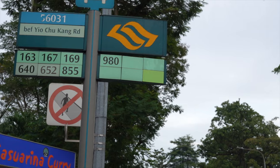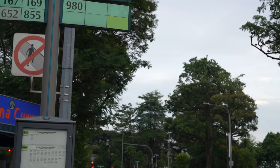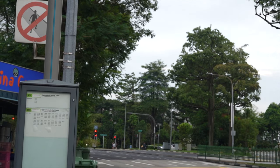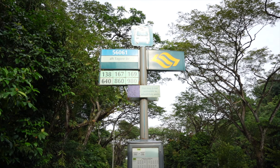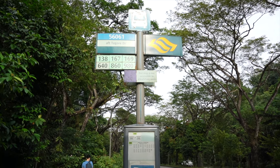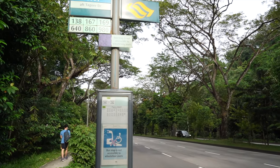The park opens at 7 a.m. and closes at 7 p.m. daily. Entering or remaining in the park after 7 p.m. is not allowed. Well, we might not even want to because it's so dense, it's so quiet. I'm sure you want to get out of the park before dark.